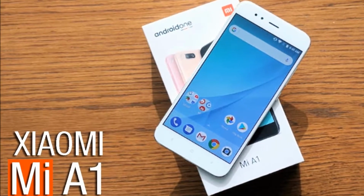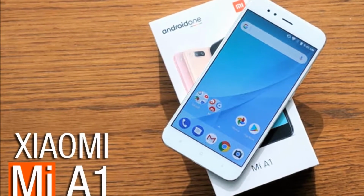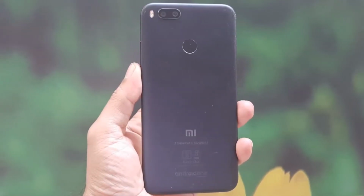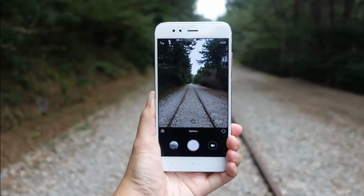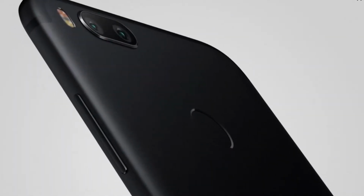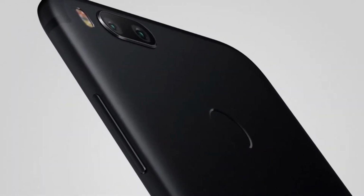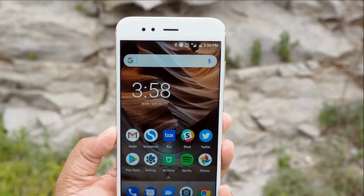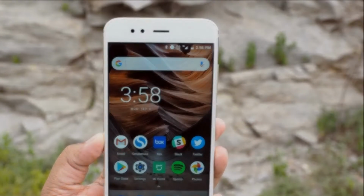Pure Nougat out of the box. Xiaomi Mi A1 runs on vanilla Android Nougat OS, version 7.1.2. Google has promised at least 2 major updates for the Mi A1 and Oreo should be coming in a couple of weeks. Everything but the camera and IR Blaster is handled by the stock Google Apps Suite, and while this approach may not be appealing to some, it does come with 2 indisputable pros, fast updates and smooth performance.